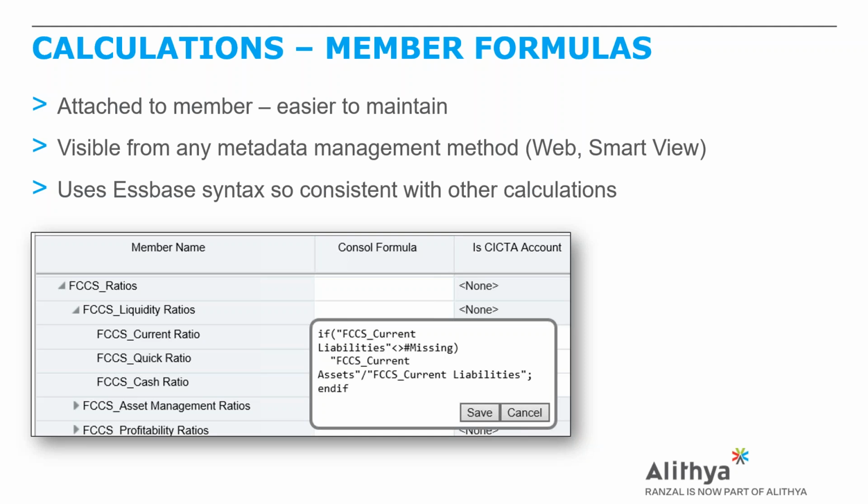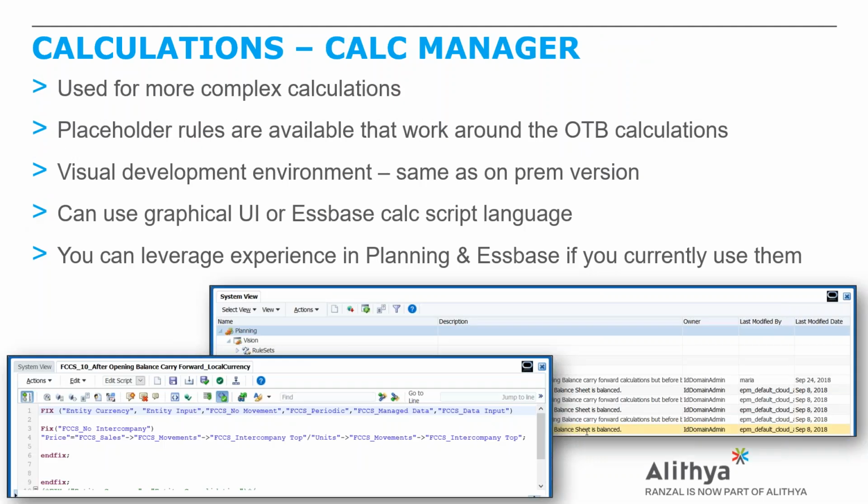If you do need to do some more complex calculation, Calc Manager is provided, and this is basically the same version that's available on-prem. There are some placeholder rules that allow you to work around out-of-the-box calculations. So before roll forwards or beginning balances, and after translation or local. So all those particular touch points where the consolidation is going to run and perform calculations, you can insert your own rules there. This is a visual development environment if you're not familiar with Calc Manager.